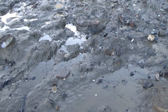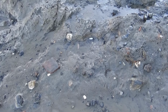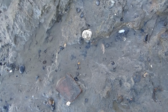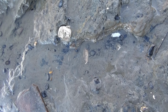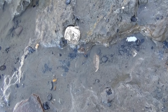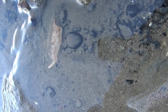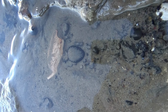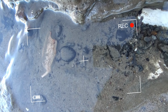I'm going to take you over here and tell me if you see what I'm looking at. Look at that there. In that little pool, I can see the figure of a man. Isn't that beautiful? I'm going to stop the camera a minute because I want to take a photograph of it like that in situ.